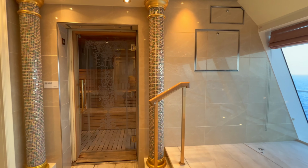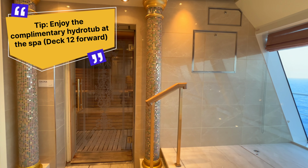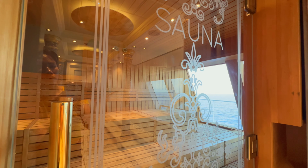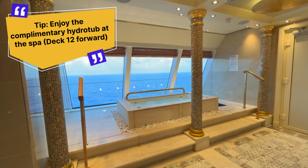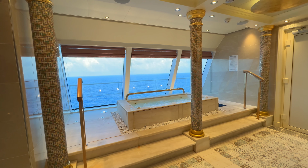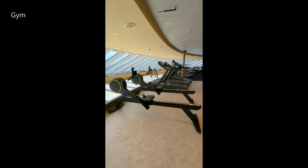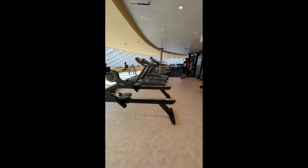Here's a tip for you guys. Near the water park, but indoors on deck 12, is the spa, and there is actually a complimentary hydro tub you can use. No need to buy any thermal suite package to access. The fitness center is also located here and is well equipped with nice views of the front of the ship.